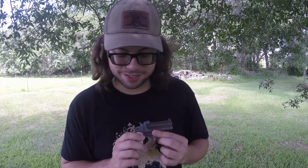One of the huge benefits of these little Derringers is that because of the solid breech block being built directly onto the frame itself, these are incredibly strong little actions. You can shove a lot of horsepower into one of these. As a matter of fact, I've seen little tiny Derringers chambered in 4570, which is an absolute behemoth of a cartridge that you can shoot from a little tiny handgun.